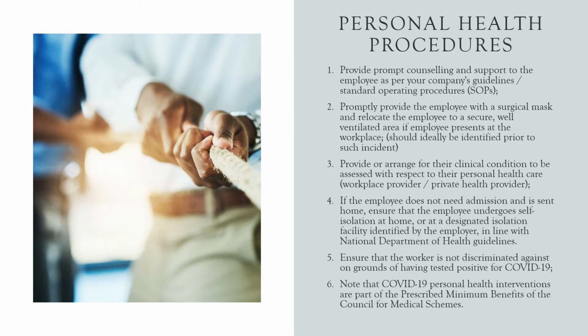If the employee does not need admission and is sent home, ensure that the employee undergoes self-isolation at home or at a designated isolation facility identified by the employer in line with the National Department of Health guidelines. Employers are to ensure that the worker is not discriminated against on grounds of having tested positive for COVID-19. Note that COVID-19 personal health interventions are part of the prescribed minimum benefits of the Council for Medical Schemes.